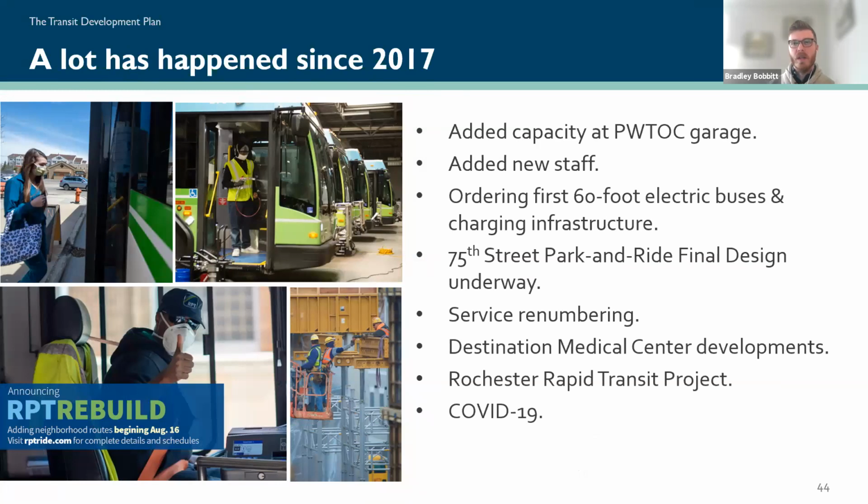Obviously, being in 2021, a lot has happened since then. We've added capacity at our garage in preparation for expanding our fleet, which we've been slowly doing to get ready for that service expansion, which was put on hold because of COVID, but we've been kind of piecemeal implementing it as we can. As I mentioned, we've added new staff. We are ordering, actually it was just approved, our purchase agreement with New Flyer to get our first electric buses and charging infrastructure, which is pretty exciting. These will be 60-foot electric buses that'll be used on our commuter routes, which are similar to the buses that are expected to be used or we're looking at for the rapid transit project.